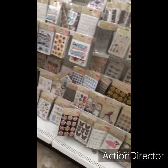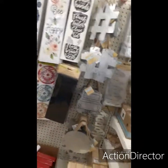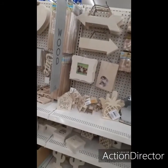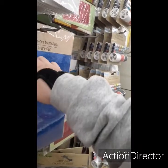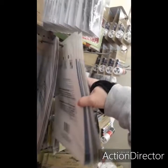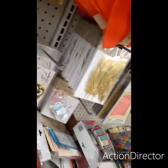And we have stickers. Look at all the stickers, but I'm not grabbing any stickers. That's that side. This is this side. We got glitter, iron, and transfer. I don't want no glitter. We got red, glitter, iron, I've never heard of that before. That's different. More stuff. We got this stuff.